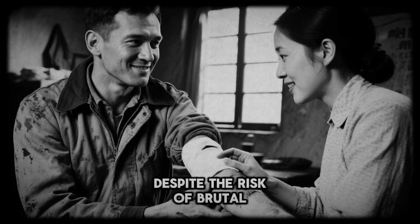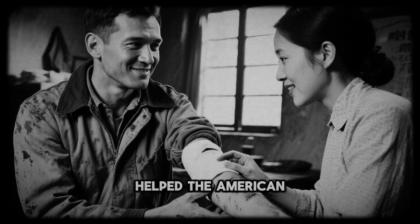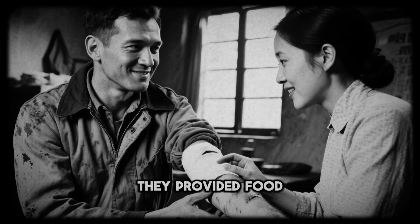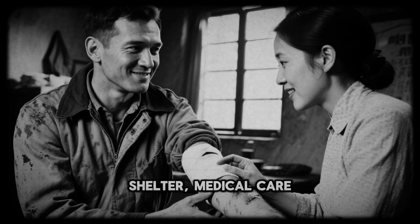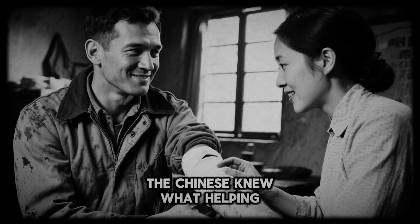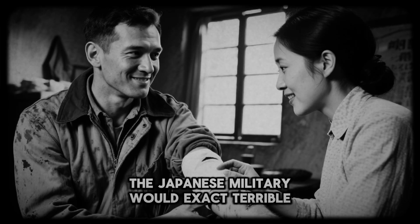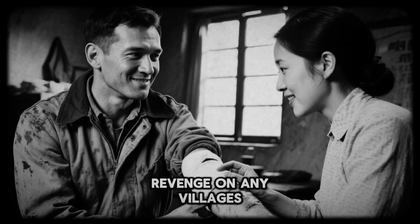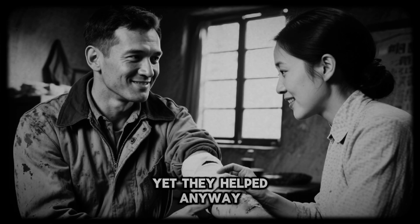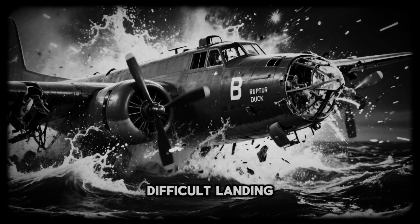Despite the risk of brutal Japanese reprisals, Chinese civilians and soldiers helped the American airmen evade capture. They provided food, shelter, medical care, and guides to lead the Americans toward friendly territory. The Chinese knew what helping Americans would cost them. The Japanese military would exact terrible revenge on any villages that aided the Doolittle Raiders. Yet they helped anyway.